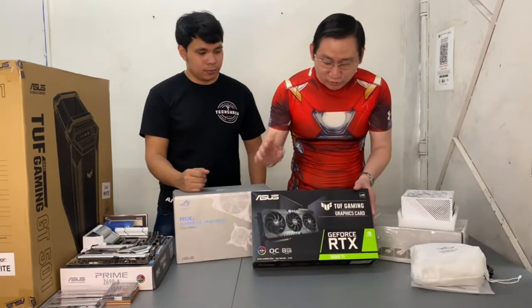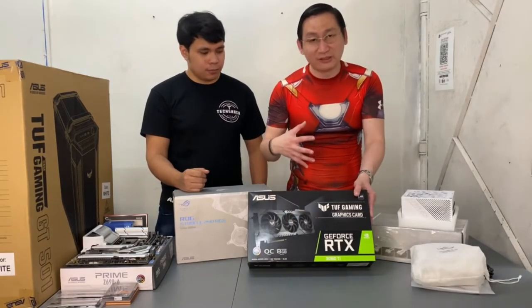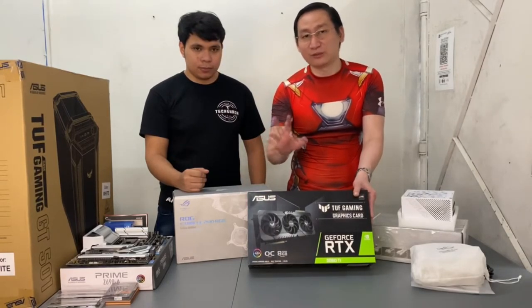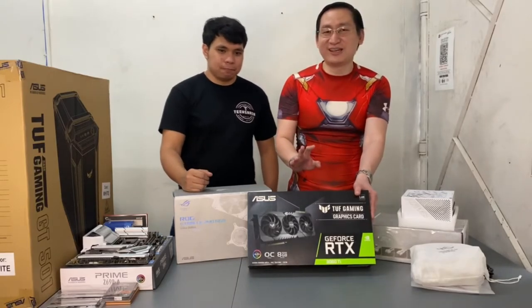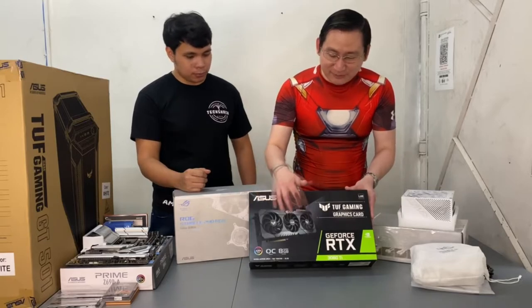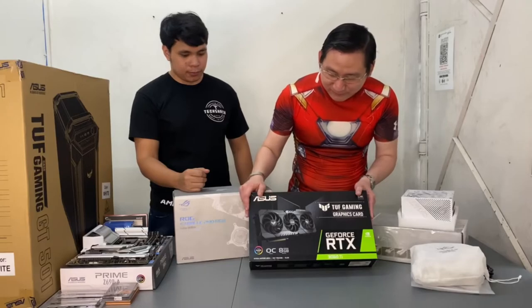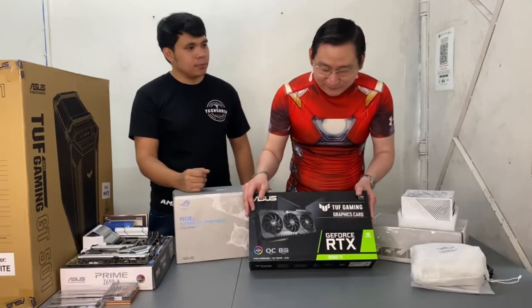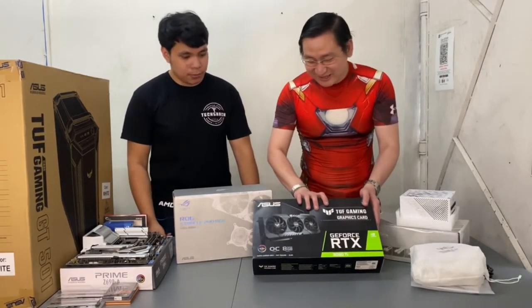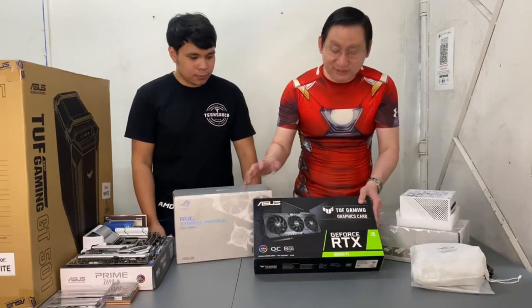But I also chose the tri-fan, yung tatlong fan. Because for me, I believe yung cooling efficiency ng tri-fan is much better than dual fan, but slight lang naman po yun, guys. You can do more research if you want to know more. Pero for me, I prefer the tri-fan na look ng GPU. And of course, meron din po siyang aura sync. And ayan, 3060 Ti, 8GB GDDR6 na po siya.